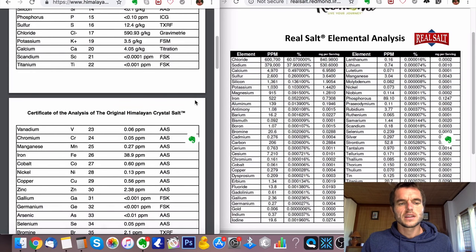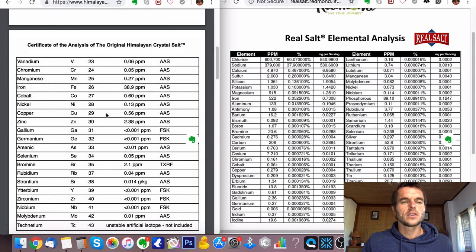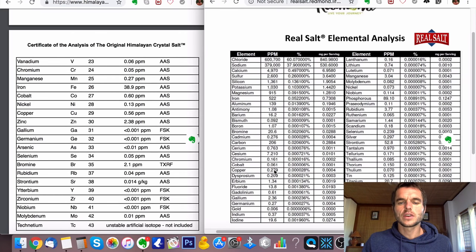The next thing that I want to look at is copper. If you look, their copper has about 0.56 parts per million contained within it, when if you look at Redmond's, it's 0.279. So it has about half the amount of copper within. Copper toxicity and copper dominance is a huge issue that I used to suffer with for a long time. Most people are getting way too much copper in the body, which lowers zinc levels, which lowers your testosterone levels and has a whole host of negative effects on your health holistically. So if you don't know about it, it's something to definitely look into.